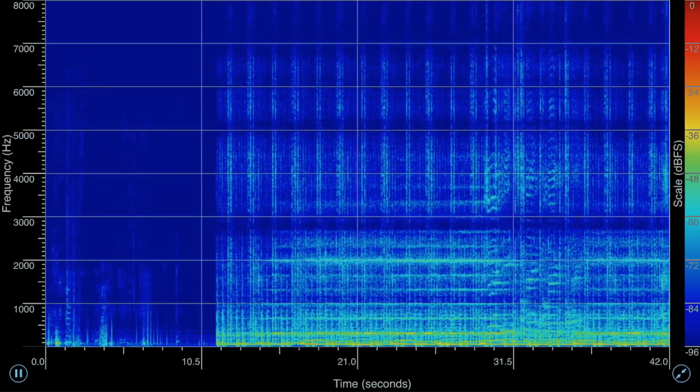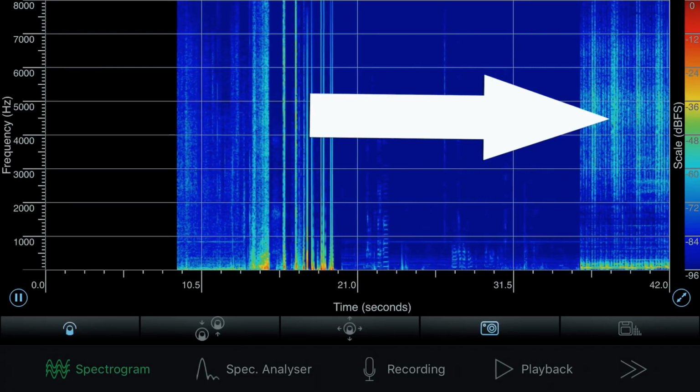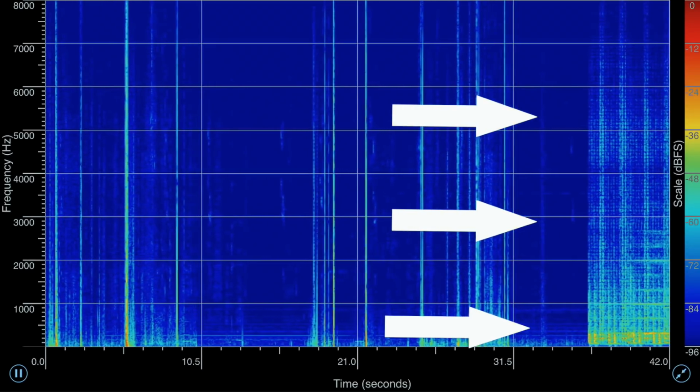That test was very fast, so here's a more in-depth look. You can see that the tweeter puts out only high frequencies. The mid-range puts out a good variety of all frequencies.